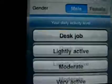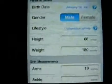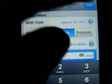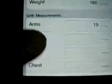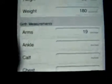Gender, lifestyle: desk job, lightly active, moderate, very active, competitive athlete. I'm a competitive athlete. This is what your daily activity level is on a daily basis. Enter your height in inches. After your entry, go up and press done. Same thing with weight. And then you have girth measurements: arm, ankle, calf, chest, forearm, hip, neck, thigh, waist. Entered in inches. I've entered my arm measurements.